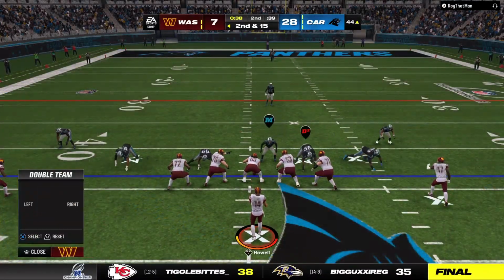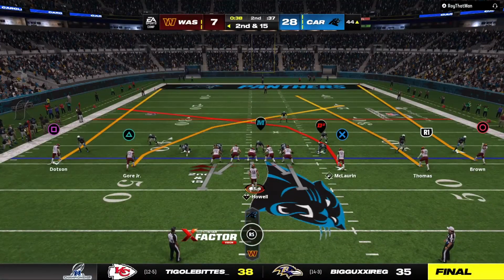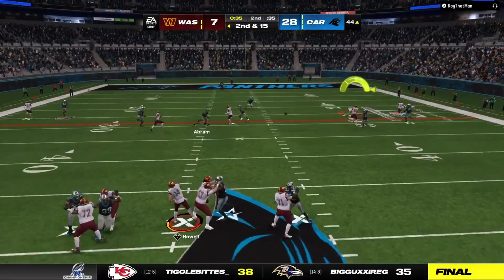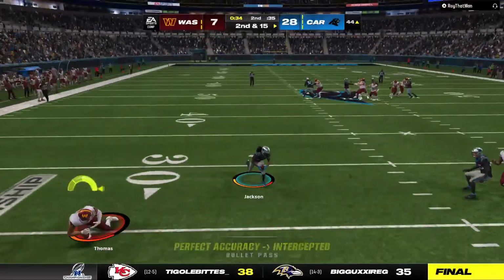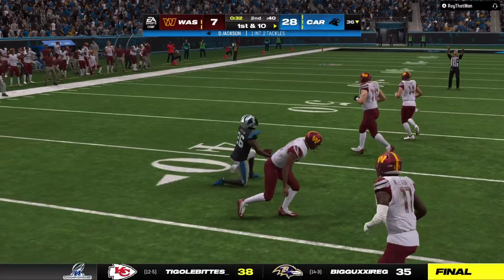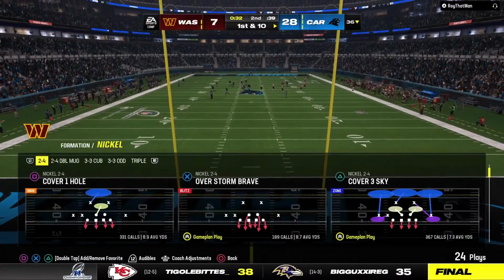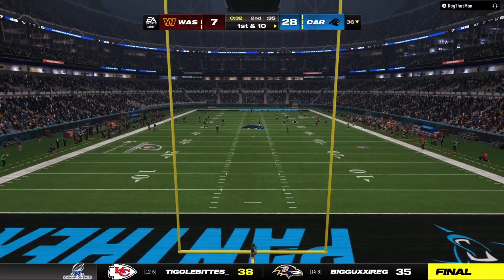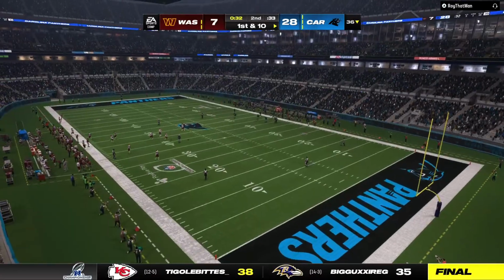Got to assume this defense will be charging again here. It's 2nd and 15. Howell out of the shotgun, and he's going to be intercepted for the 3rd time thus far. Dante Jackson picks it, and the Panthers are going to get it back here just past the 35. The Panthers take over 1st and 10.